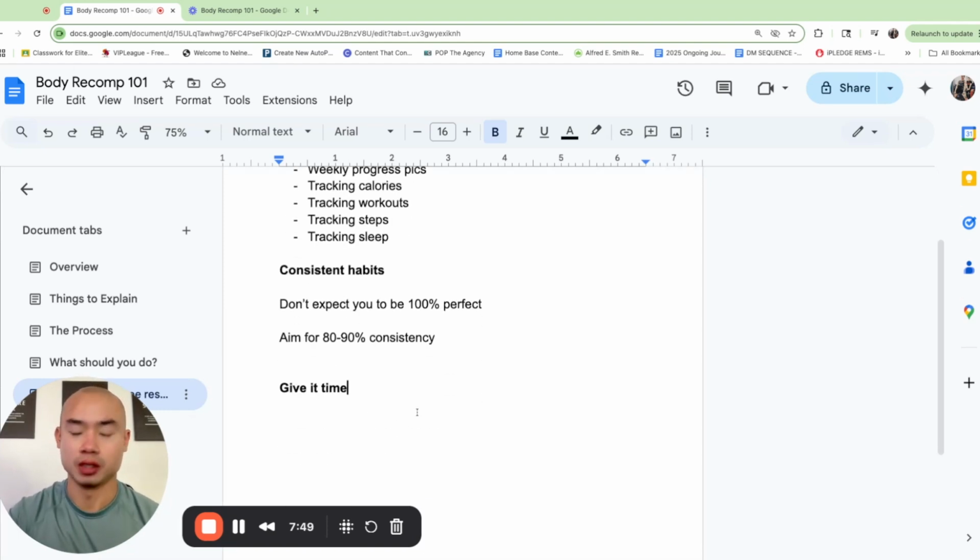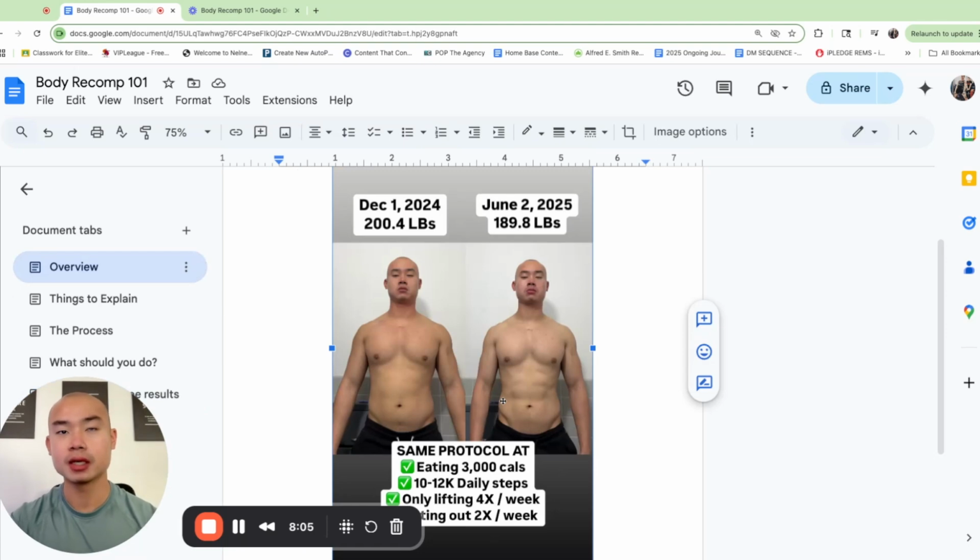And lastly, give it time. You're not going to see these changes probably within the first few weeks, but over the course of 3 to 6 months, that's really where you're going to see the biggest change. Like with this picture right here, I didn't even notice any of these changes until like 3-4 months into the body recomp. And now here I am 6 months later, I'm looking at it, like, damn, I got abs just popping without even having to flex. That is a flex in itself.